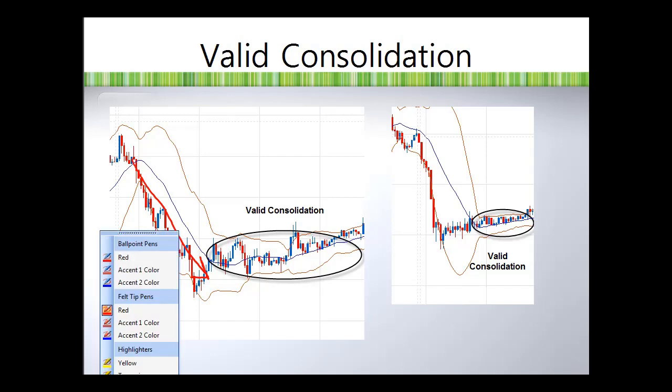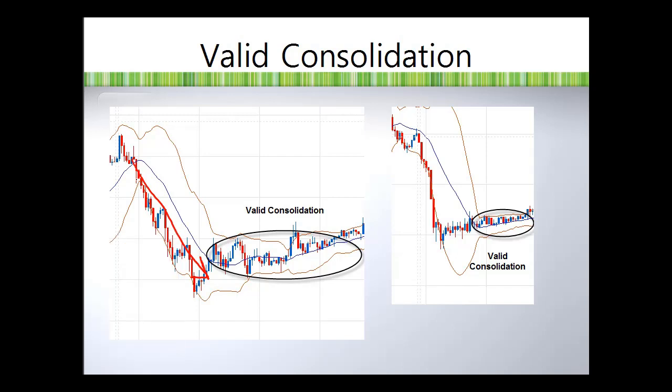Okay, you must make sure that it actually makes a sharp movement. After that, it starts to move sideways. You can see here, the Bollinger Band is squeezing for this period of time, a long period of time. Therefore, this is what we call valid consolidation. And after this, we start to look for trading opportunity.